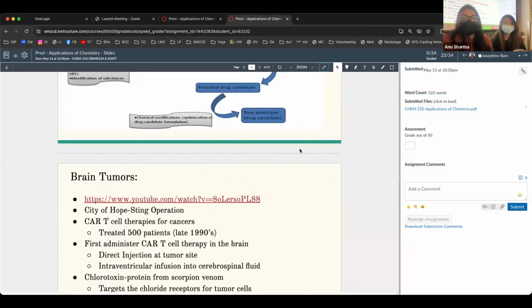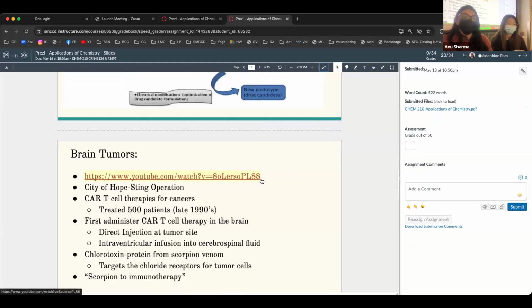Okay. So in that video, they basically went to the City of Hope, which was trying to structure a sting operation. They're hoping to have CAR T cell therapies for cancers, and they want to treat about 500 patients. They were trying to test this since the 1990s, to have CAR T cells and cell therapies act as a helping agent. The first administration of the CAR T cells was to inject it at the tumor site and intravenously into patients. And it did involve some chlorotoxin protein from the scorpion venom, which does target those chloride receptors for tumor cells. And their phrase that they kept going by was scorpion to immunotherapy.